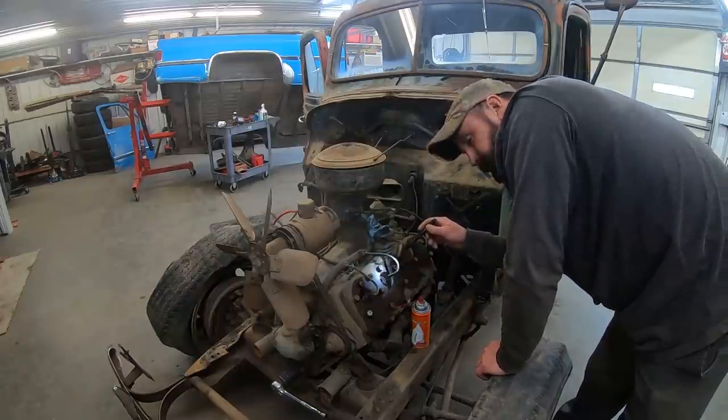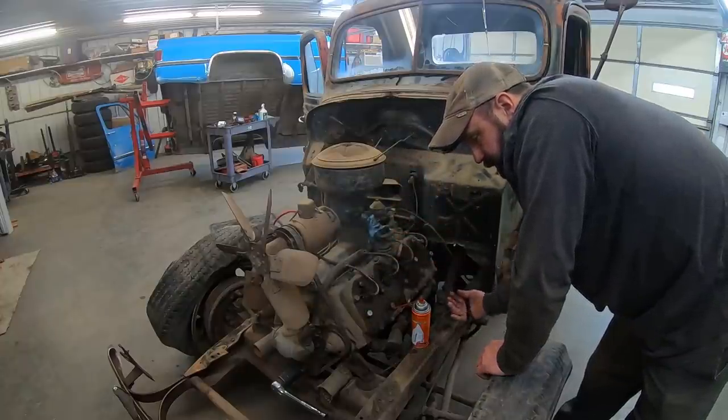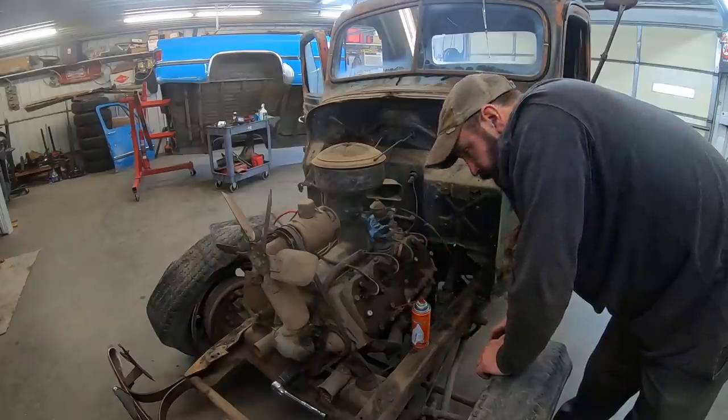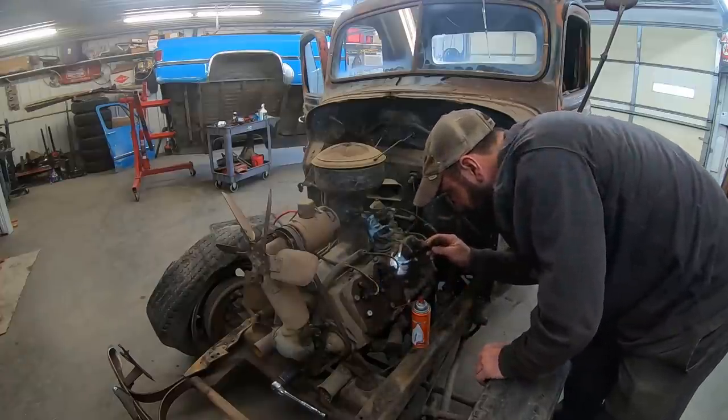So looks like the intake is stuck, which is usually pretty common because moisture comes in through the intake. It's hard for moisture to go uphill and get up the exhaust, but I've seen it before. I could maybe get something in there and pry sideways, but we know how that goes.